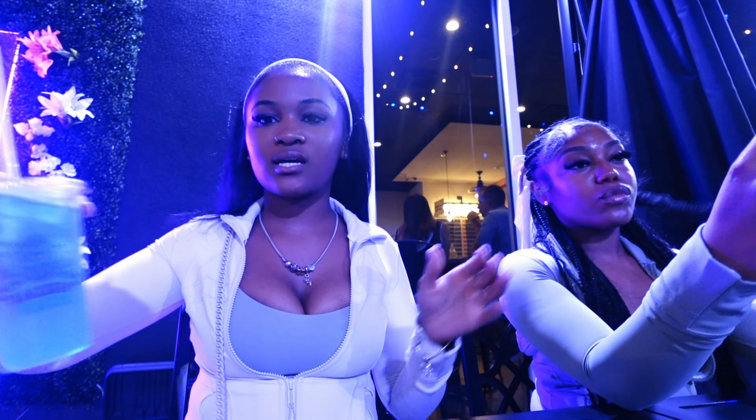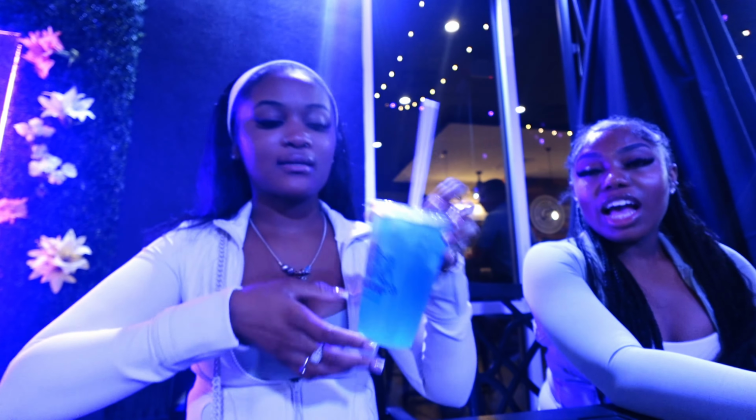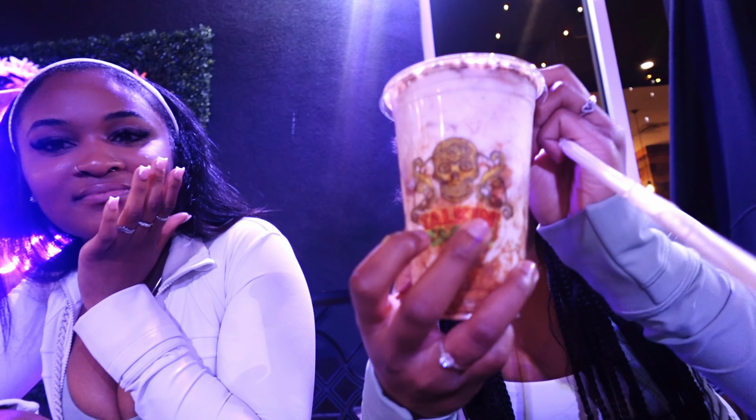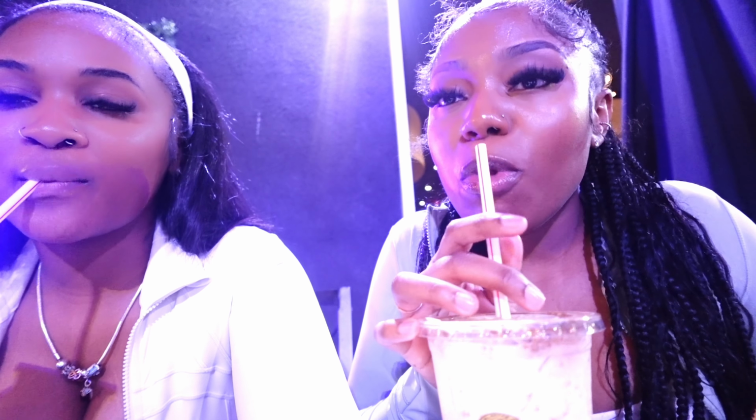Okay, y'all, we at Talking Taco. I got this blue lemonade. I got some drink, I don't even know what that is. They got like some cinnamon tacos. We already ordered, so we just waiting on our food. My camera finna die. This is my drink that I was talking about, y'all. It looks... ooh, it smells good. That's good. So good.